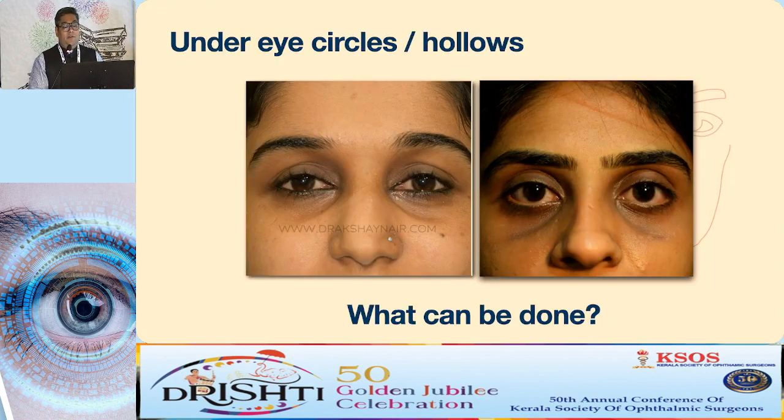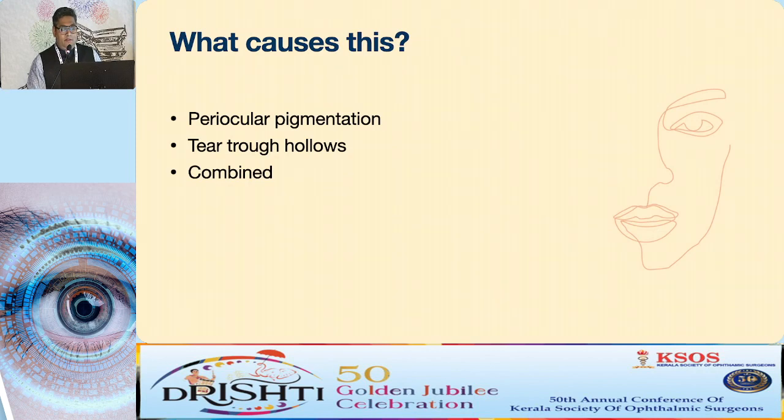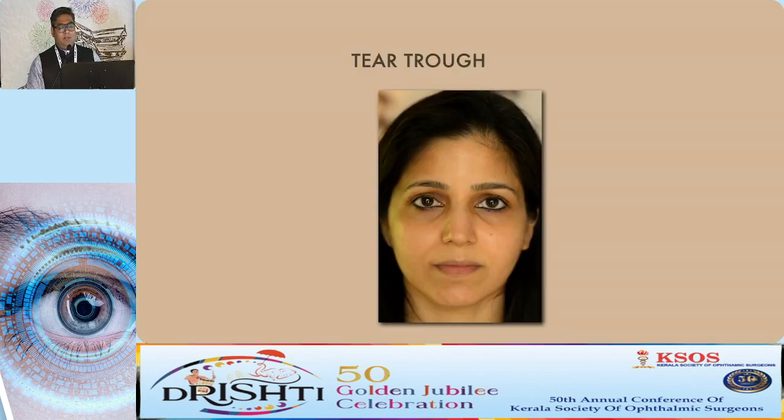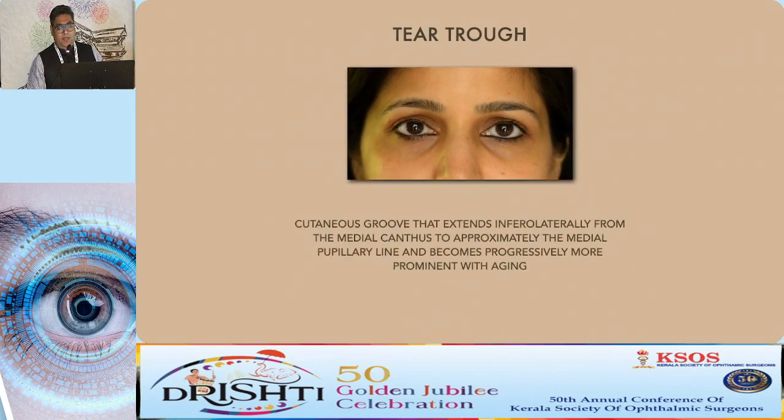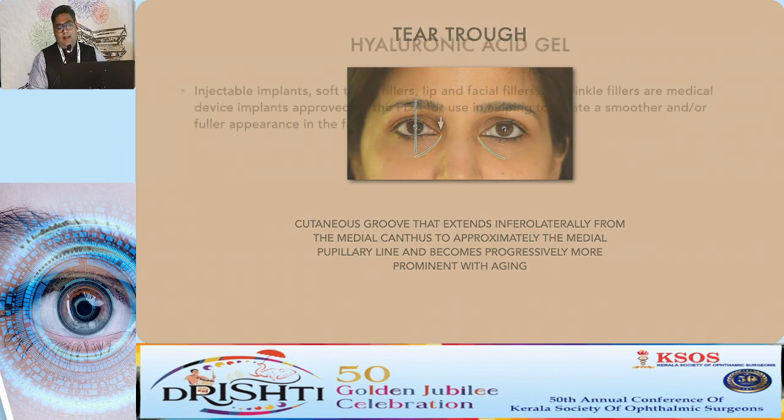Now, the other thing that we oftentimes get is under eye dark circles or under eye hollows or pigmentation, and we ask what can be done. There are different reasons why this happens. There is certainly some periocular pigmentation which is hereditary and can be caused by certain drugs as well. And there's something known as tear trough hollow. Tear trough hollow is this deformity, or area of hollowness, that extends inferolaterally from the medial canthus to approximately the mid-pupillary line, and becomes progressively more prominent with aging. That is actually a cutaneous groove along the bone, the anterior lacrimal crest.